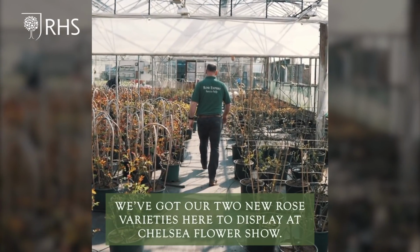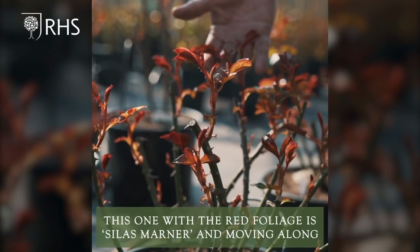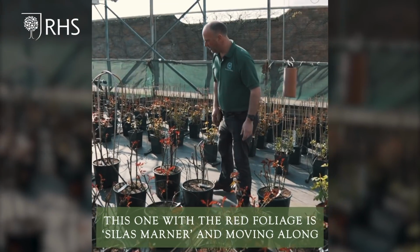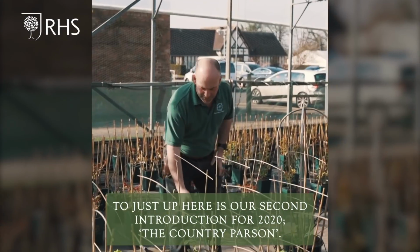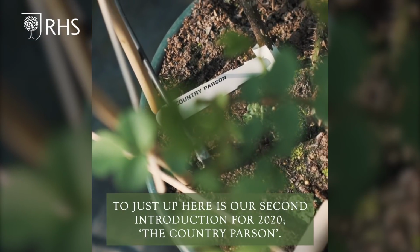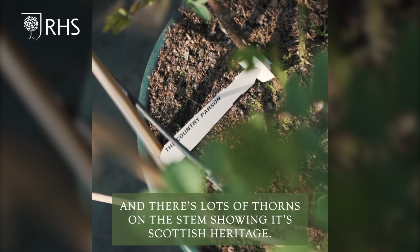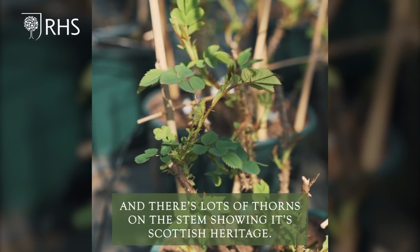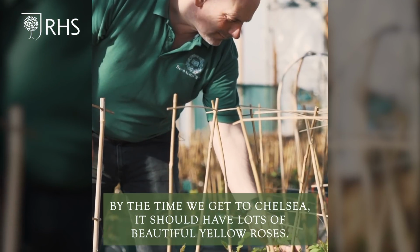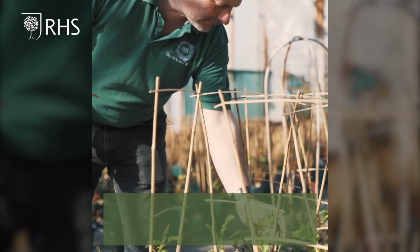So we've got our two new rose varieties here for this year to display at Chelsea Flower Show. This one with the red foliage is Silas Marner, and moving along just up here to our second new introduction for 2020, the Country Parson. You can see it's got a lovely grey-green foliage, lots of thorns on the stem showing its Scottish heritage, and by the time we come round to Chelsea we shall have some beautiful yellow roses on this variety.